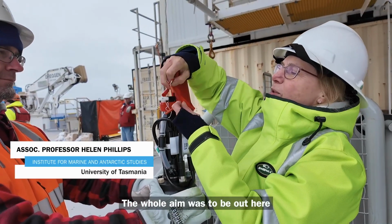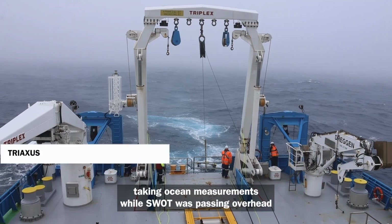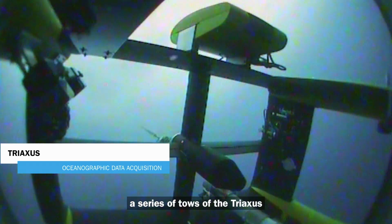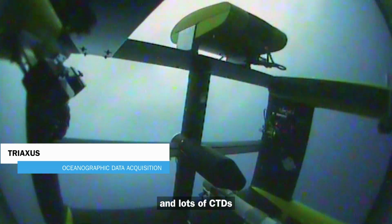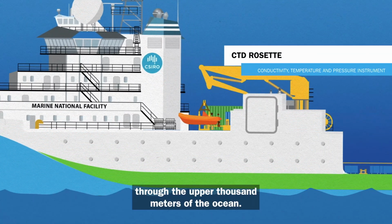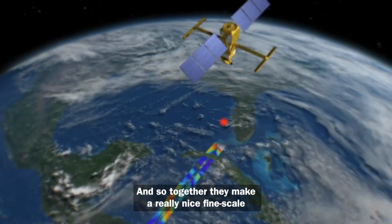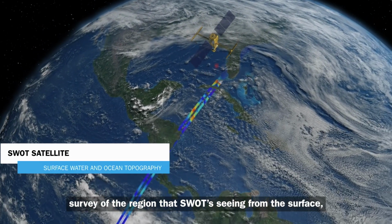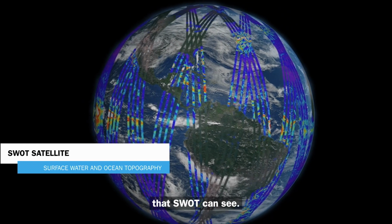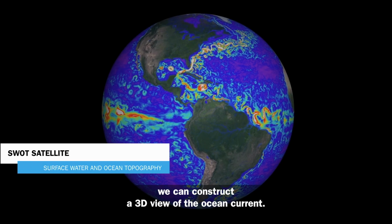The whole aim was to be out here taking ocean measurements while SWOT was passing overhead. And we've done that with a series of tows of the triaxis and lots of CTDs through the upper 1,000 meters of the ocean. And so together they make a really nice fine-scale survey of the region that SWOT's seeing from the surface, showing us what's underneath all those fine-scale filaments that SWOT can see. Together, we can construct a 3D view of the ocean current.